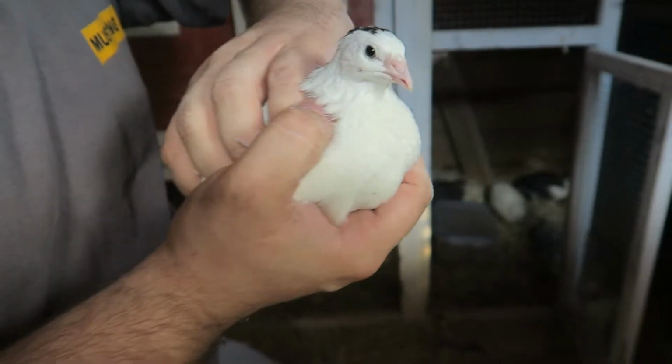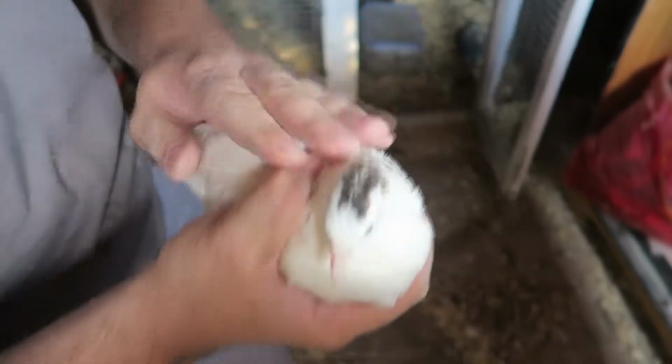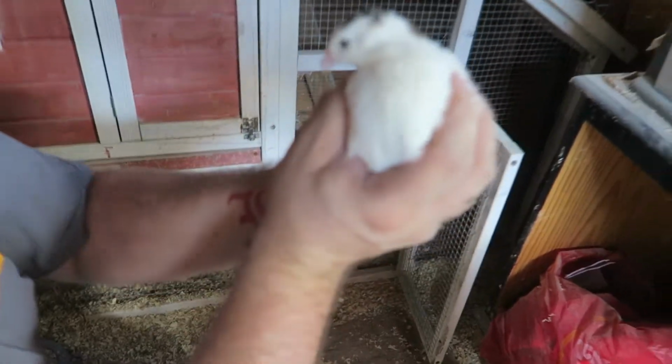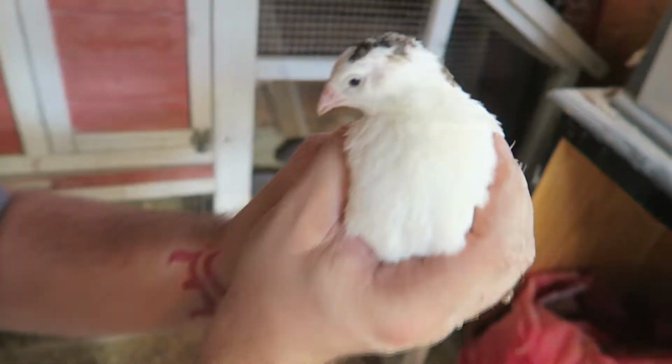We always seem to have a bit of a soft spot for the white ones with the little cool brown heads. I'm not sure why. It's just they look like little doves. Oh, listen. You're pretty, right, mate? I think he knows it as well.